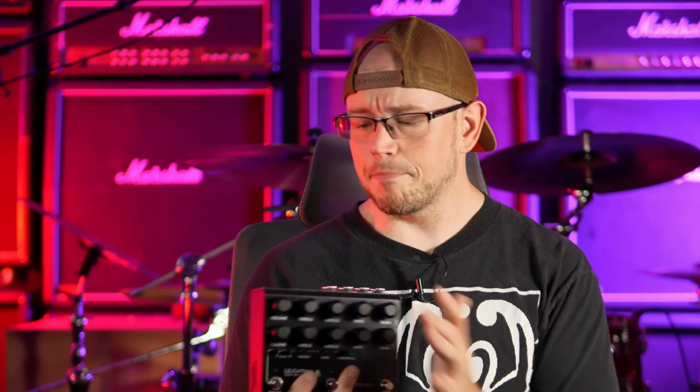But they have taken some of the tech from those pieces of equipment and packed it into this Leviathan. So they've married their excellent boutique tube amp knowledge with their knowledge of the technological side.